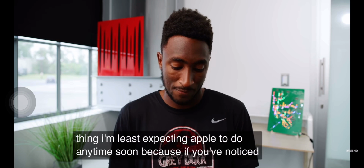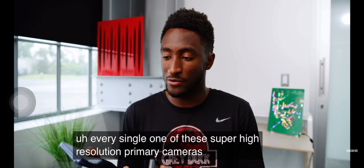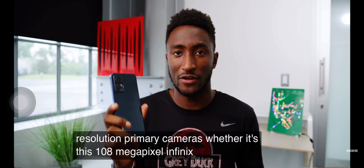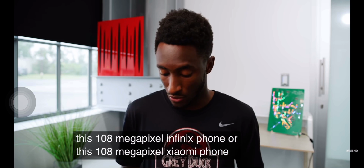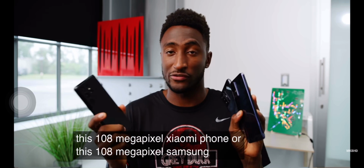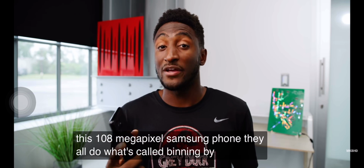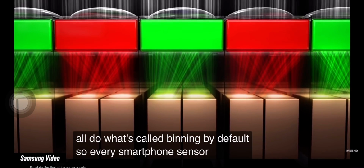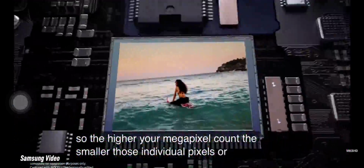Because, if you've noticed, every single one of these super high resolution primary cameras, whether it's this 108 megapixel Infinix phone, or this 108 megapixel Xiaomi phone, or this 108 megapixel Samsung phone, they all do what's called binning by default. So every smartphone sensor is subdivided, of course, into a matrix with X amount of total pixels.